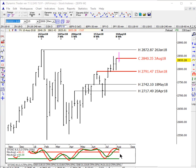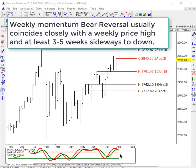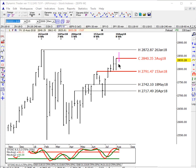So we're at extremes, and at the very least, we've probably completed a weekly high, and that would be followed by 3 to 5 weeks sideways to down in the stock indexes. But because of the unique and extreme position and this pattern coming up, the odds are this could be a multi-month high that just concluded last week. Let's take a look at the daily data.